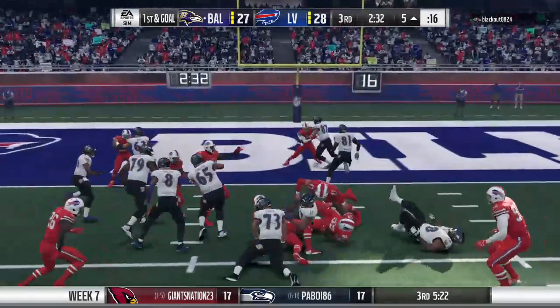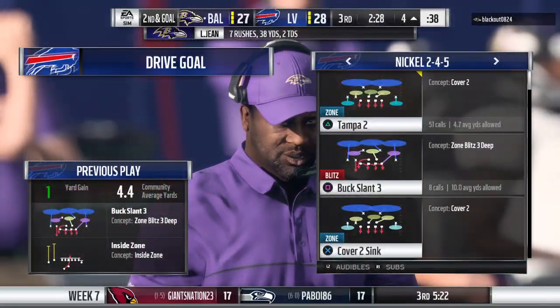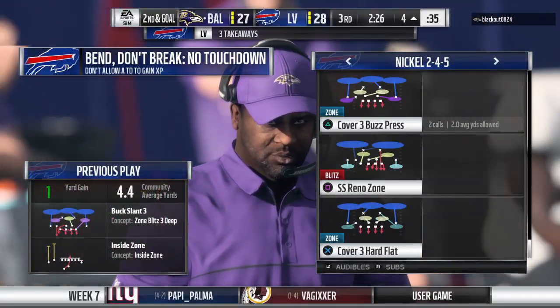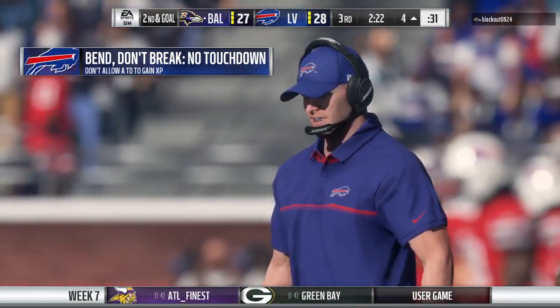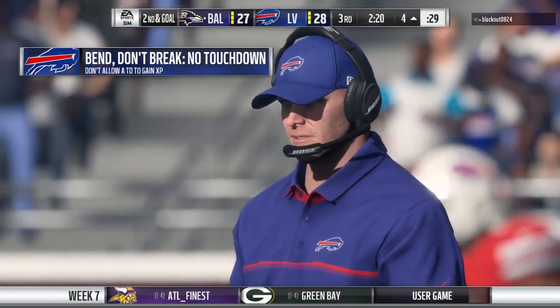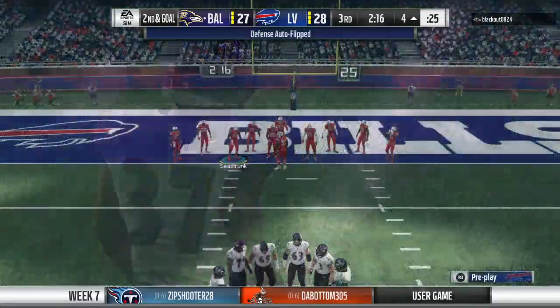They'll run it now out of the gun. And the hole closes quickly here. He can fight only to about the 4. Only a yard that time. 2nd and goal. That didn't just feel like good defense there. That felt like pride, didn't it? He's already gotten into the end zone twice, trying to get there for a 3rd time. No one likes to have the hat trick against them.